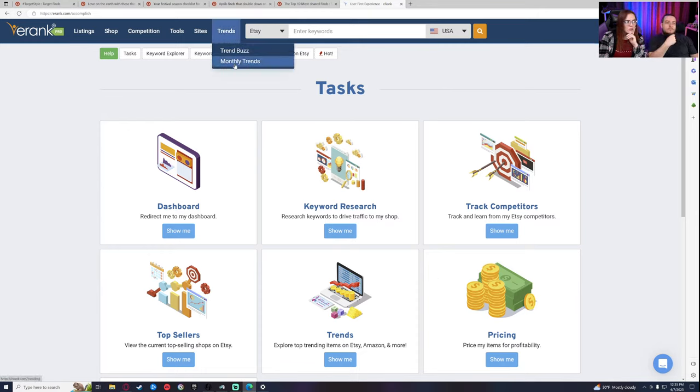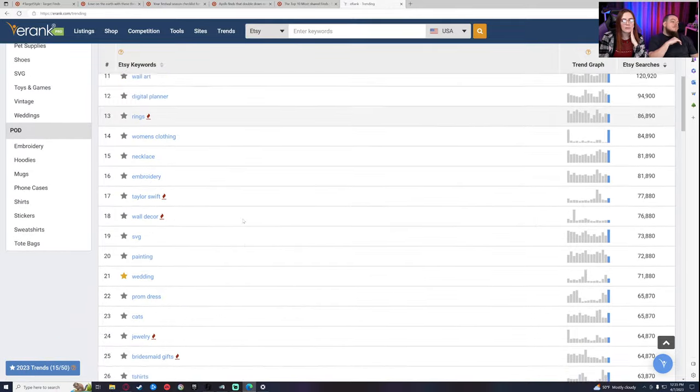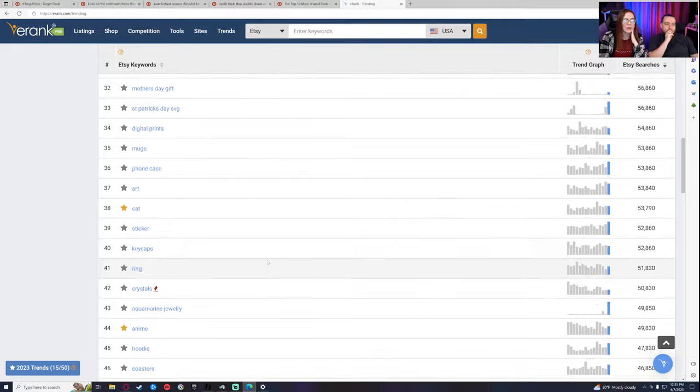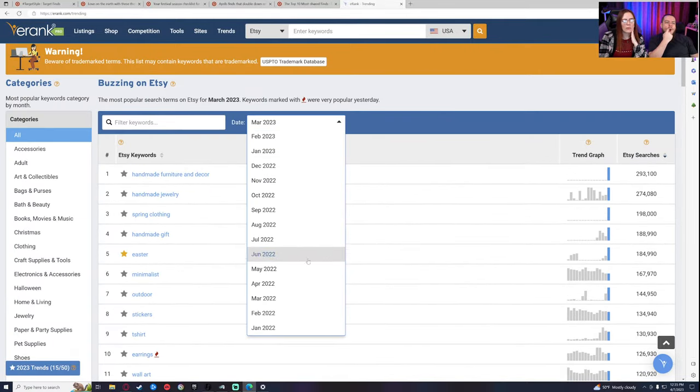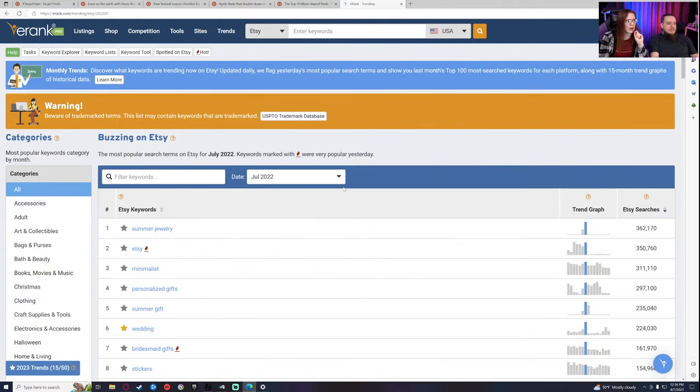And let's go into monthly trends. Now, I'm not going to go through all of the trends, but I'm going to show you how to find trends. So what you can do is take a peek at what was trendy last month, because our data is always for the month before. It doesn't come in real time over at E-Rank. But what you can do is pop into around summer of last year. So maybe we'll try... Let's look at July. I feel like July is a good... Yeah, because that's like the peak where summer trends start to stop and where fall trends start to rise.